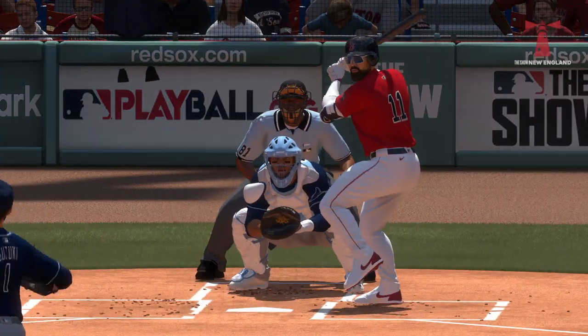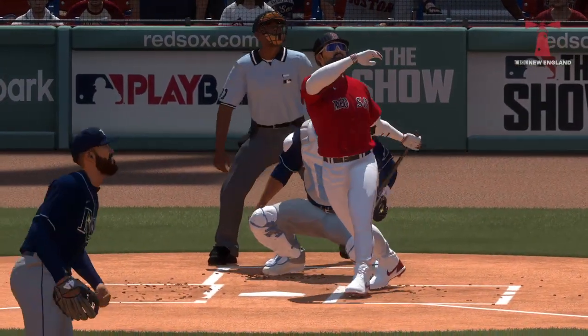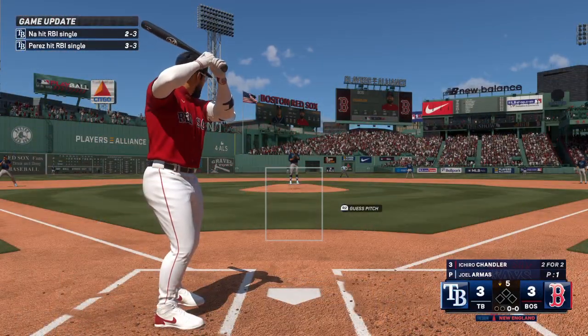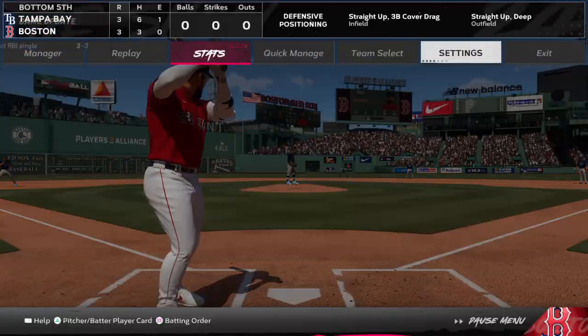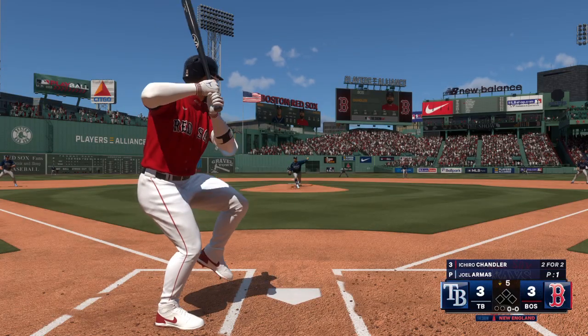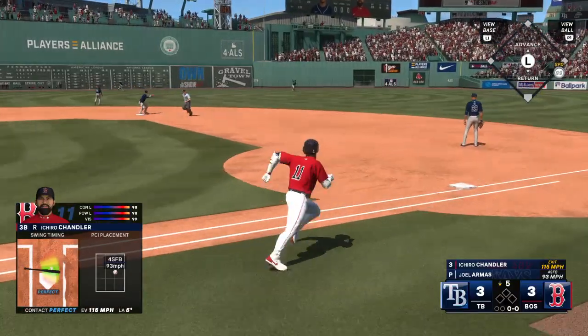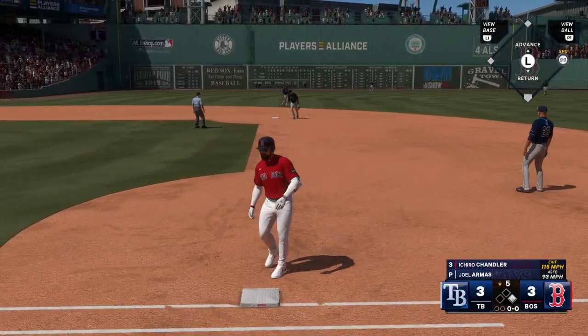Knew what pitch he wanted to hit. Spent on some other pitches in this at bat. Was very patient. Ready to go for the last half of the inning. And now, Ichiro Chandler. And a seed into center. That's a base hit. Man aboard on the leadoff single.